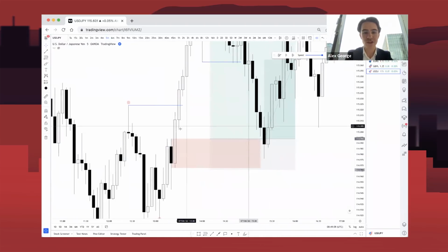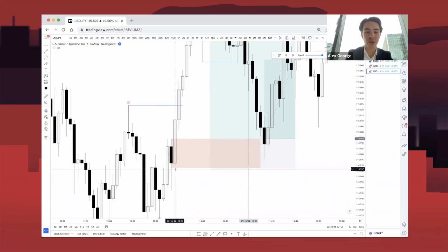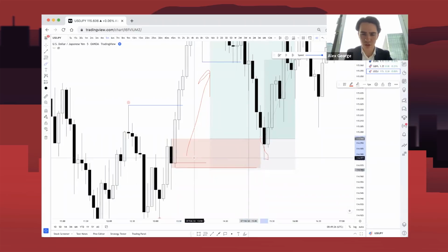I was going off the inefficiency of price, which is here, pretty much skipping volume. And there is also volume within this wick as well. The reason I know that is because price pushed down and then we had a strong reaction, so clearly there is some form of buys in here. I think we didn't come to tap.